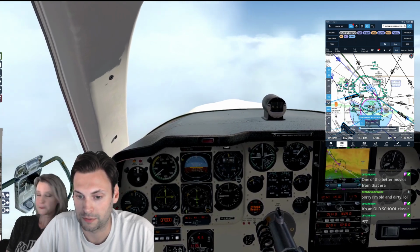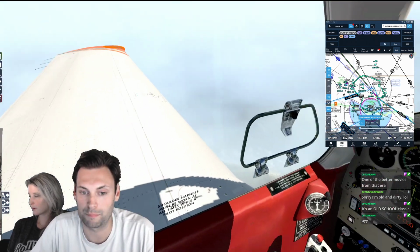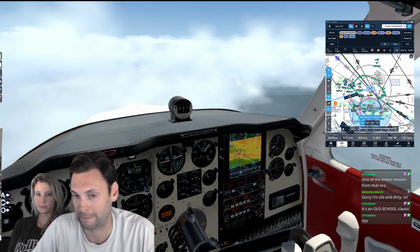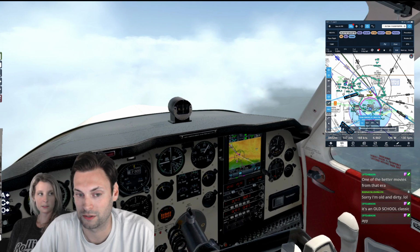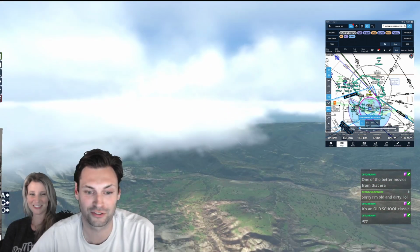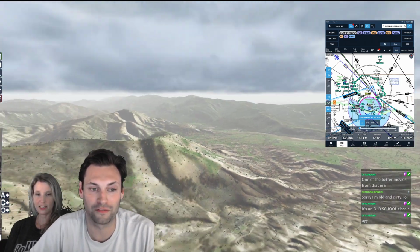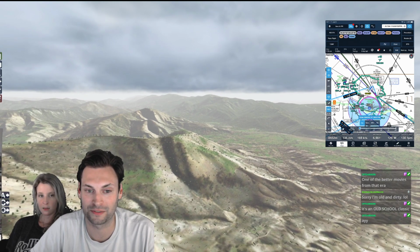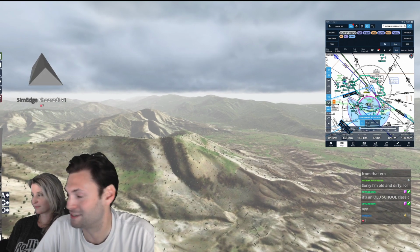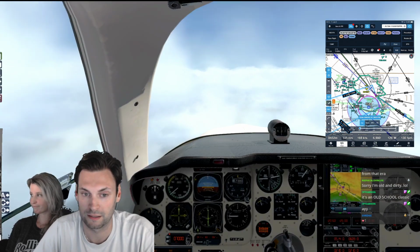Right, we're coming up to San Marcos. This is right where I was getting the absolute crap beat out of me on that cross country. All of the offshore wind was coming off these mountains, and I was over them still. Thanks, SimEdge. I was still over them, but just getting beat up because of the mountain.